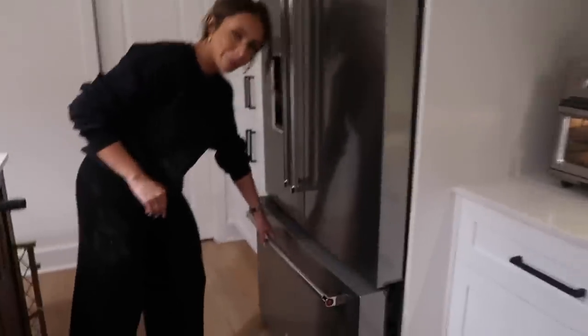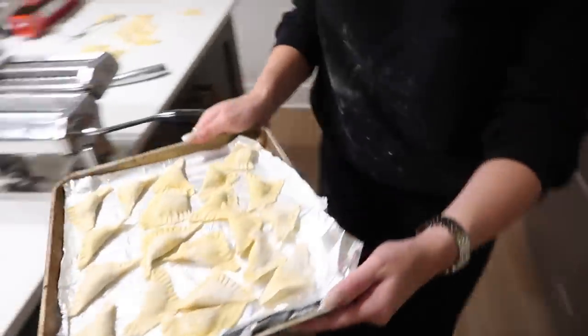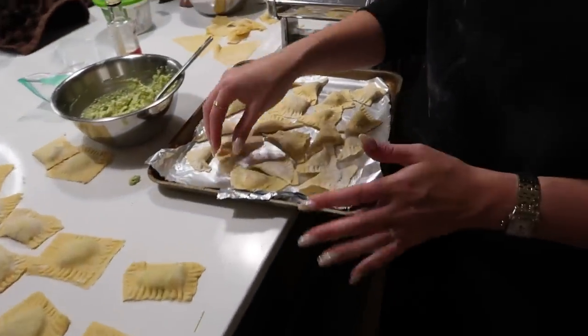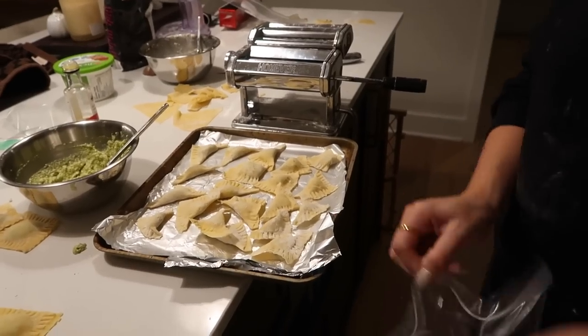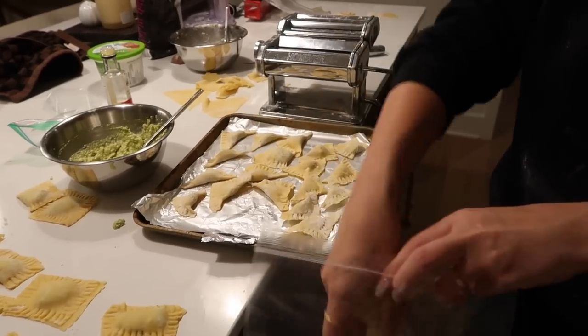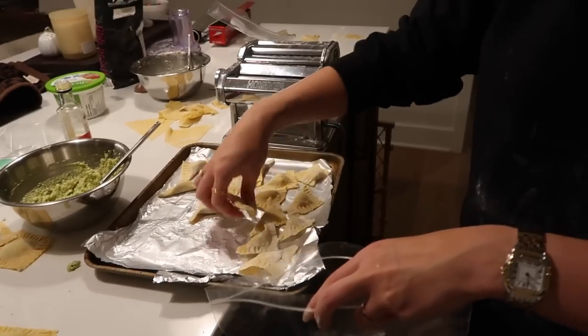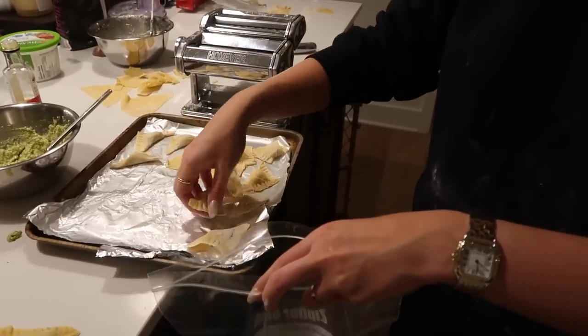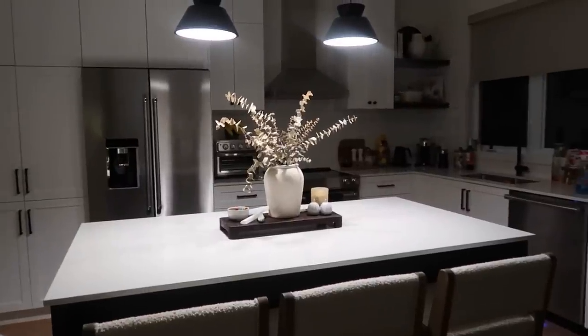So I'll take a peek in my freezer. So they're frozen, so now I froze them so that they don't stick together in the bag. Now I'm going to just stick these in. And whenever I want these raviolis, I can just pop them in. And you can do this with all fresh pasta as well. Do you think if you stuffed one with Nutella and put it in the air fryer, it would make like a dough?